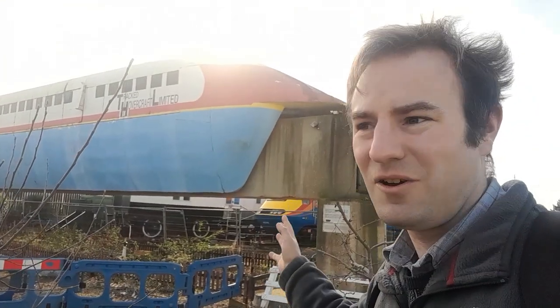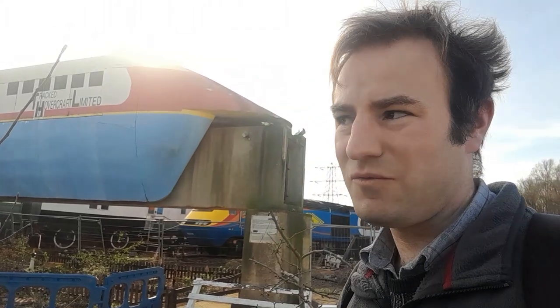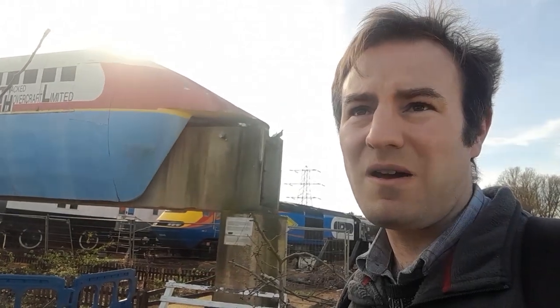So here's the Hovertrain. It's quite interesting. I was just reading a board about it. It would have travelled at about 300 miles an hour. And as I said, it had a test track over in Cambridgeshire. If it had been rolled out over the country, it would have probably gone from London to Edinburgh in about an hour and a half. So obviously much, much faster than today's trains.